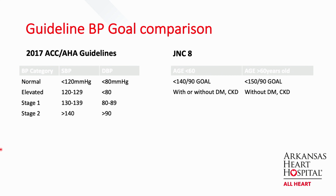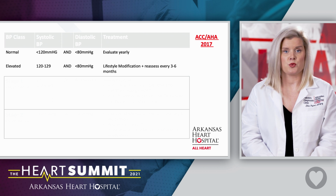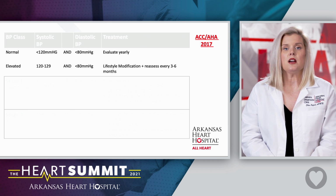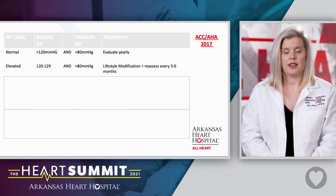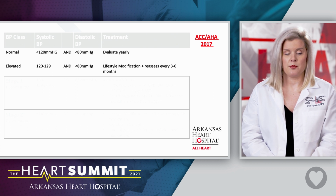Let's talk about those agents through the ACC/AHA guidelines. When your patient has a normal blood pressure of 120/80 or less, you evaluate them yearly. They now say that a patient is considered to have elevated blood pressure if their systolic pressure is 120 to 129 and less than 80 on the diastolic. At this point, this is where we really preach our lifestyle modifications such as exercise, diet, smoking cessation, etc., and reassess them every 3 to 6 months to keep a close eye on them.